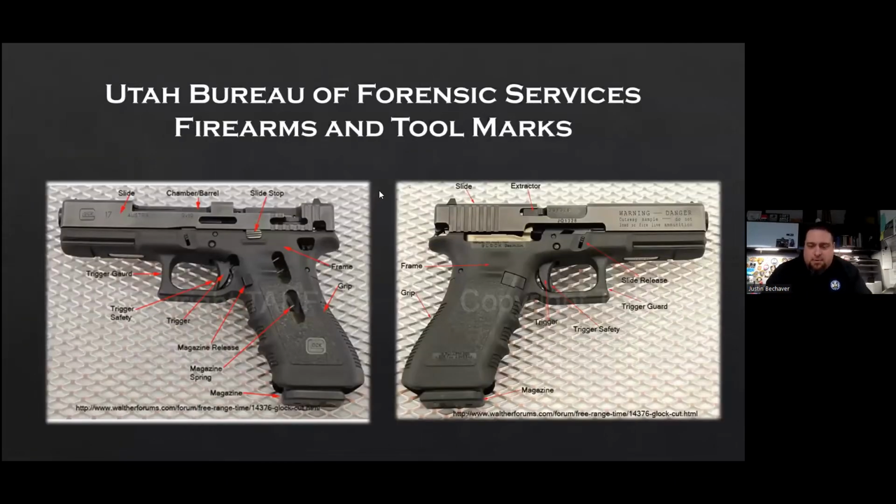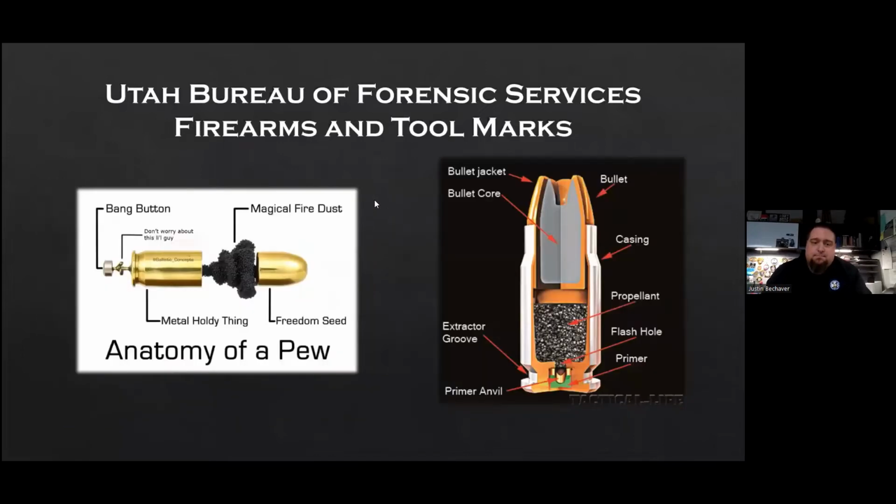So as part of being a firearms examiner, you have to know all of the nomenclature that goes with firearms. For instance, these two photos here show you all of the different pieces and terms that relate to a firearm. Some of the easiest ones are the trigger, safeties, magazine releases, things like that. But we need to know all of those different things. We also need to know the nomenclature that goes with ammunition. Each component of ammunition usually contains a bullet, propellant, casing, and a primer.